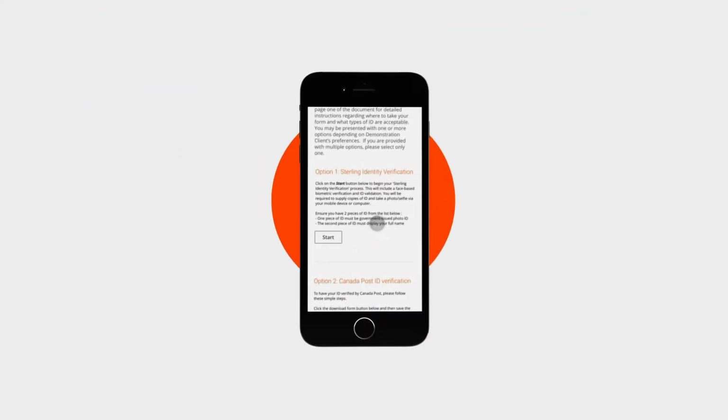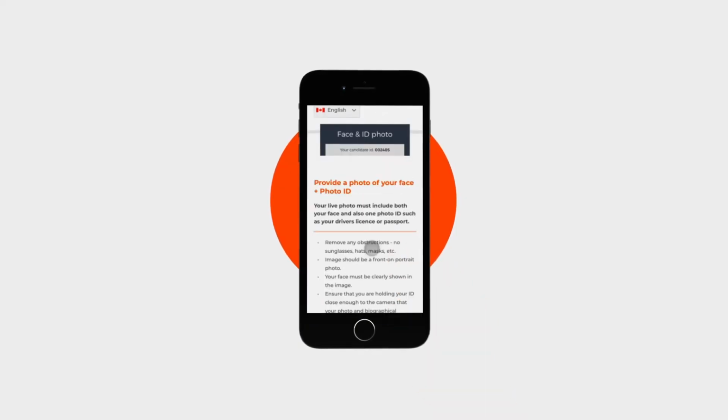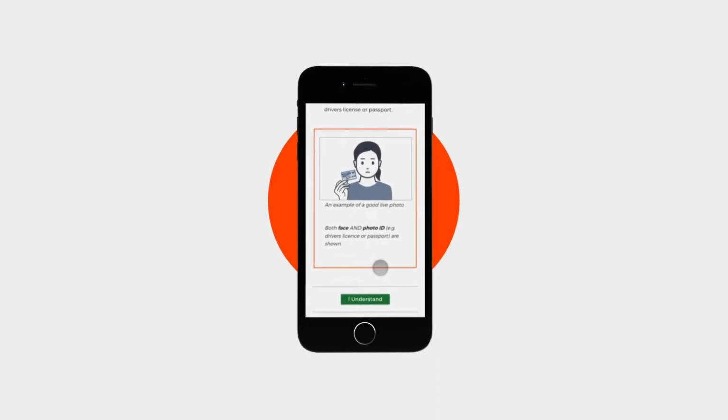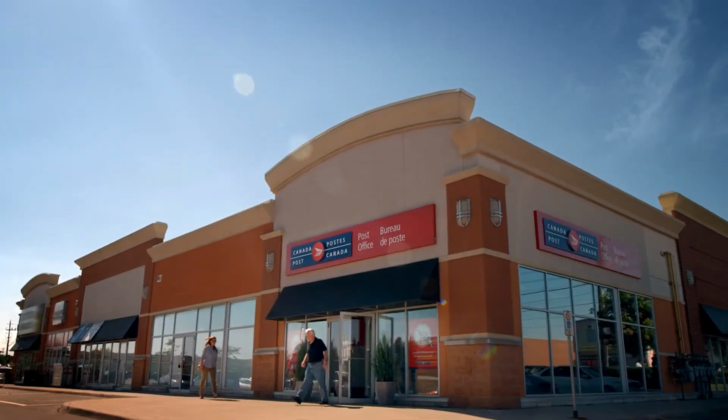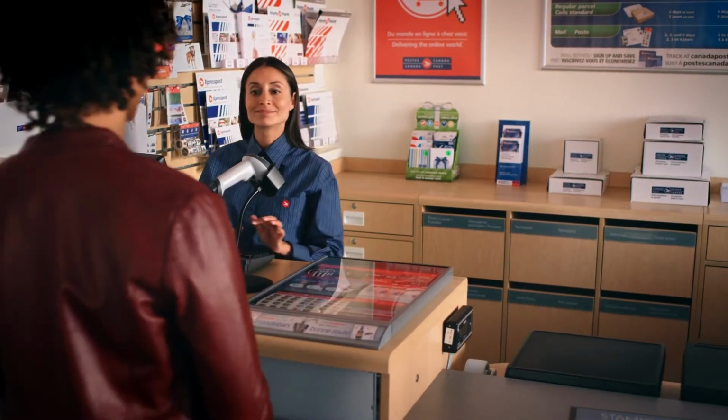Our flexible ID verification options confirm the candidate's identity prior to starting their check. Candidates are first offered to verify their identity on their mobile device. If all else fails, candidates can verify their ID in person by visiting one of the participating Canada Post locations.